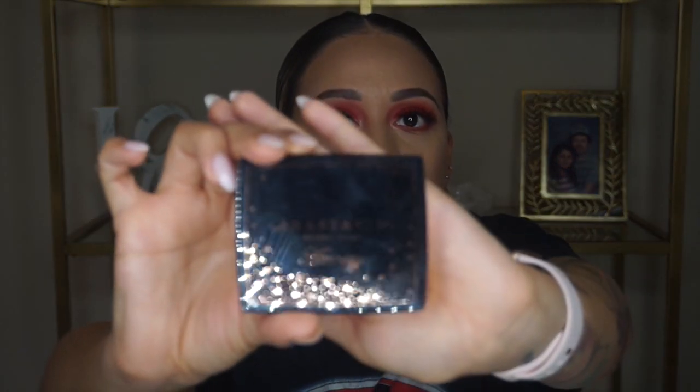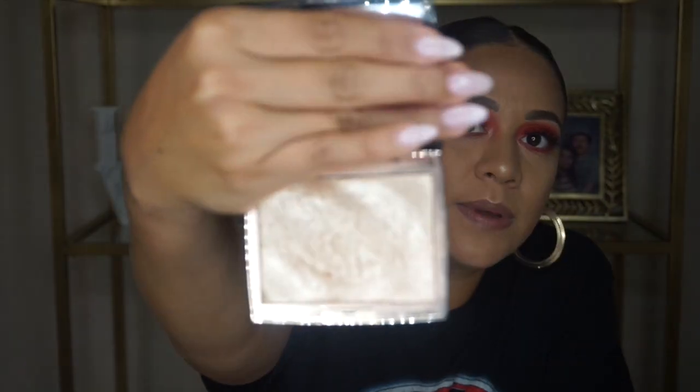Okay, another thing that I must have is highlight. I must have highlight on. If not, baby girl, you're not going to be glowing, and if I'm not glowing, we've got a problem. So I love the Anastasia Beverly Hills Amrezy, I don't know her name. But this is how it looks, and this is how it looks.